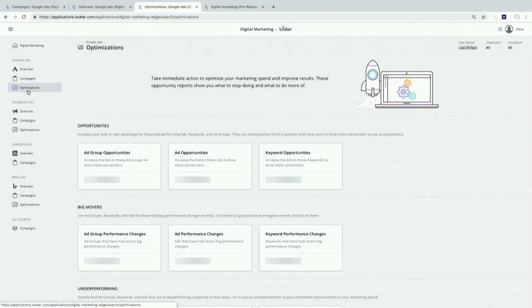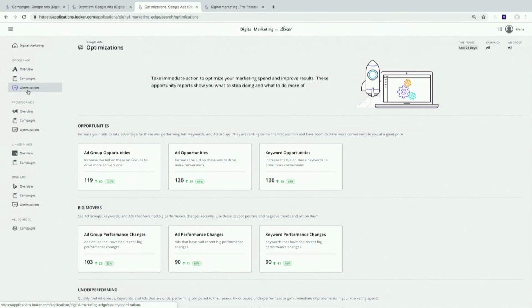Finally, we have this optimizations view. So I'm going to give this to you guys for another 1 minute, and then I'm open up to questions for all of you that want to know more about this.